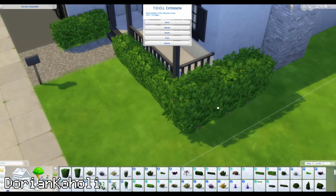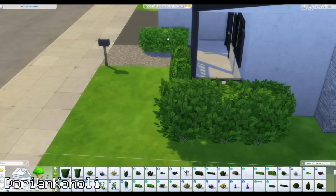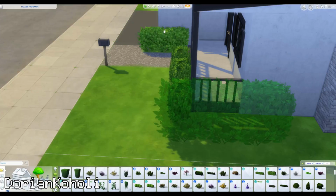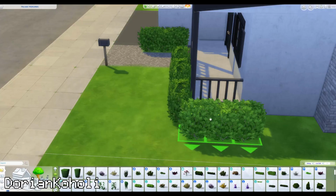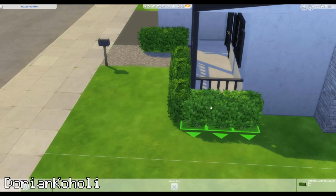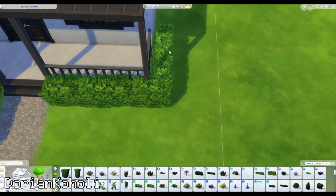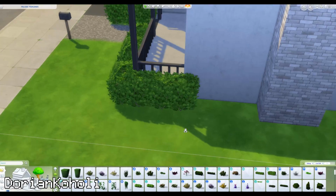But eventually I'll get more comfortable with it, and then we can play around with it some more. But for right now, we're just scaling some bushes. So this is not the most interesting stuff in the world, but I enjoy it. I think it kind of helps see how everything comes together.